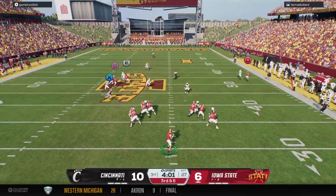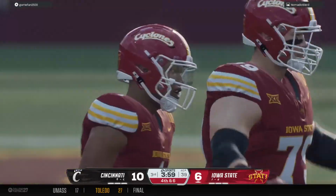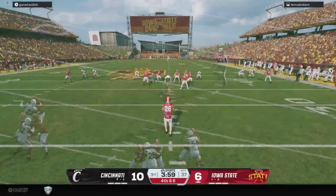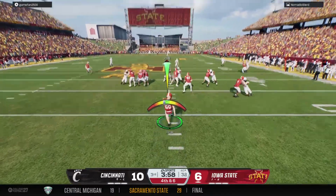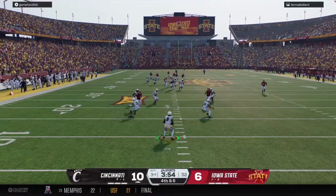On 3rd and long, try to convert through the air. Can't hang on after the hit, and it'll be 4th down. Well, they're trying to get the big fella the football in the passing game, but they haven't been able to do that yet. He is a really nice target with his size and his athleticism, but him and the QB, they just don't seem to be on the same page right now.